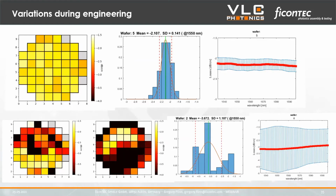For example, in the lower left corner, you see a very difficult case where some of the reticles are performing badly, some others are good, and it's very hard to do the root cause analysis on what's going wrong. While on the right side, you have a wafer map that is clearly showing that half of the wafer is not being processed properly, right? So once you have all the wafer level testing information, doing the root cause analysis and understanding what went wrong in order to improve the fab process and the designs is one of the most important things. And this is all about photonic integration expertise.